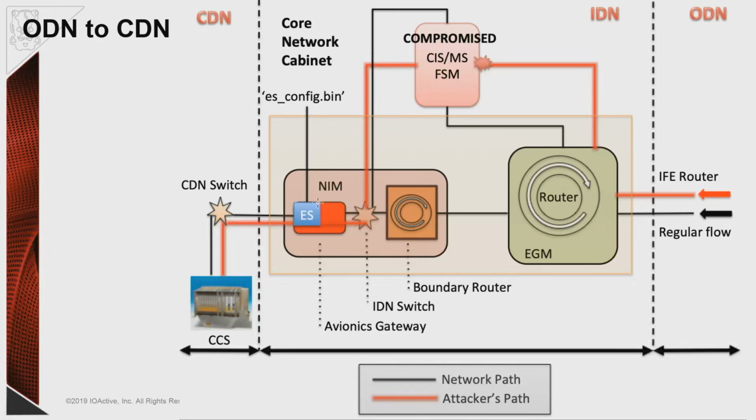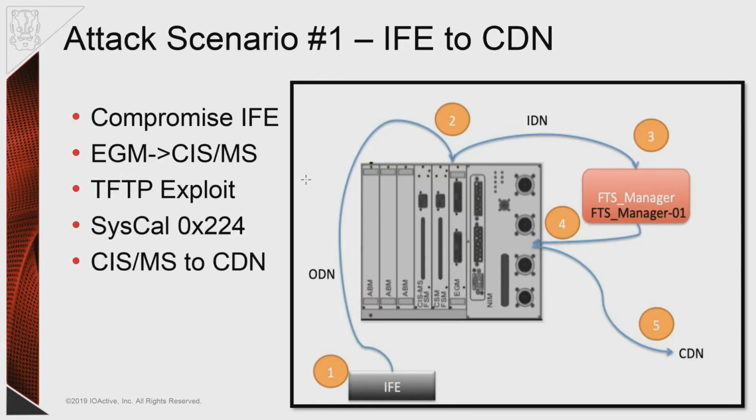As I mentioned before, we have the end system that is controlling when, how, and who can send or receive information from the RN64 network. And the last part is to find a way to leverage our access to the avionics network, because at this point, even if we can access the avionics network, it doesn't mean we can reach or do anything. It depends on the end system in the network interface module. So this is a potential attack scenario for the in-flight entertainment system to the CDN. Basically, it is what we have been describing.